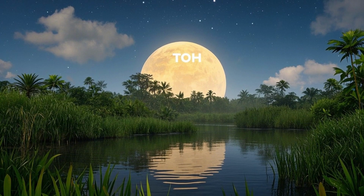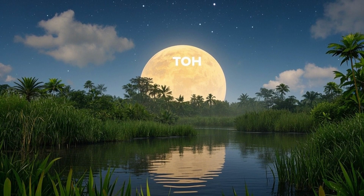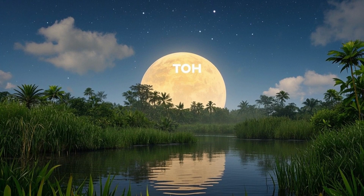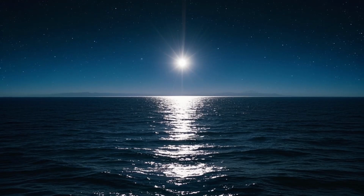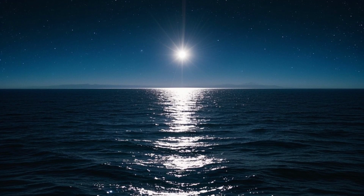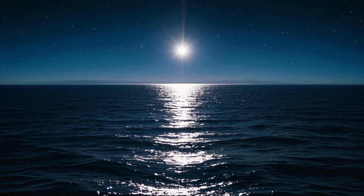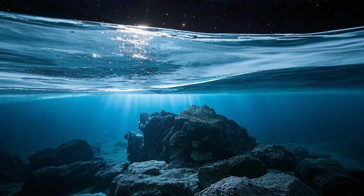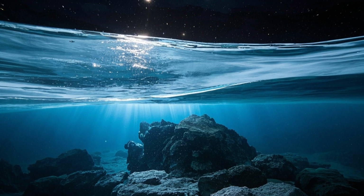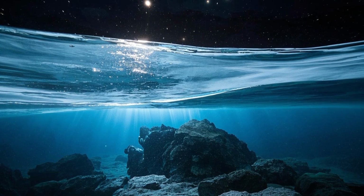TOI 715b is an Earth-sized planet discovered in 2024 with the potential to host water in its temperate zone. TOI 145b may be a massive ocean world covered in a global deep-water layer with no land at all. Some researchers believe these water worlds could support life in subsurface oceans warmed by internal heat.